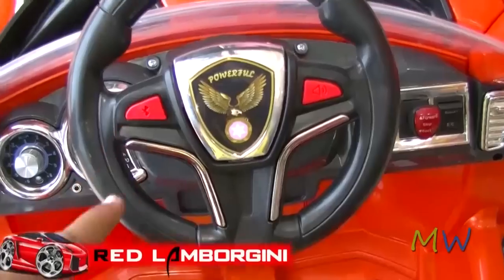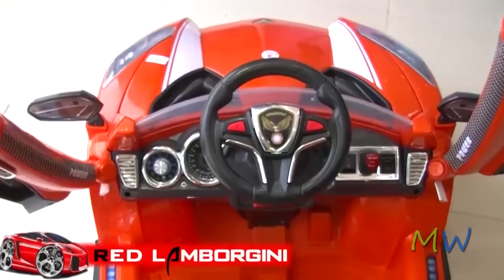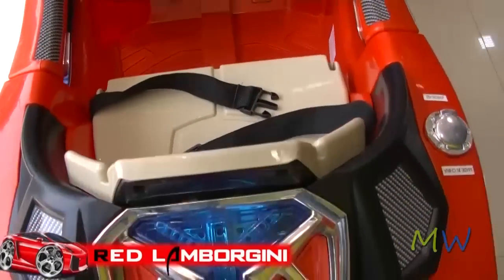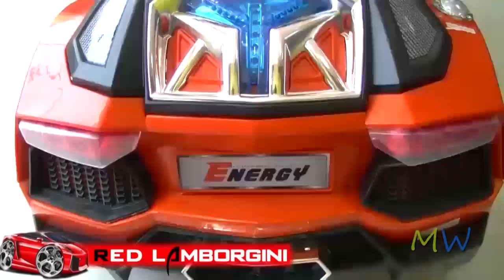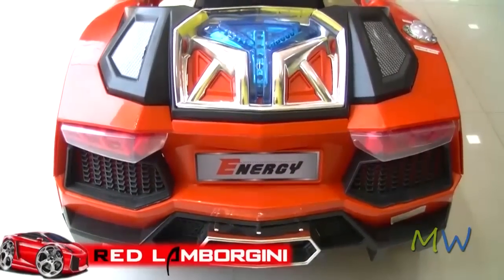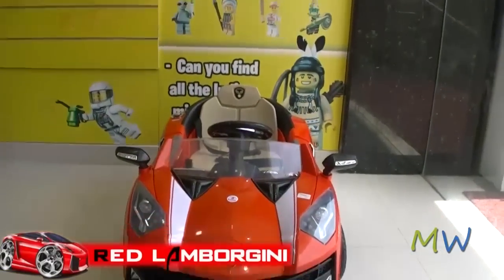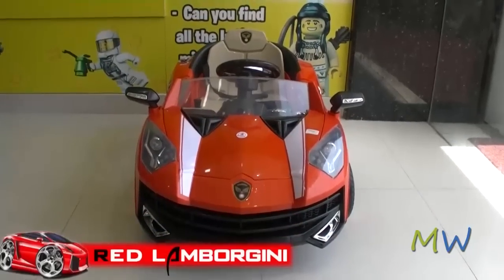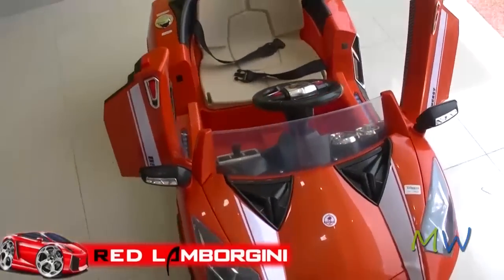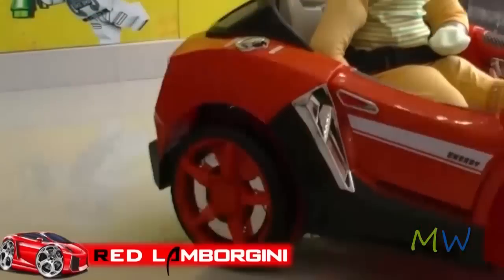You press the MP3 button and your car starts actually playing MP3 songs, and you can change the track by pressing the button again. And you have a seat belt for your safety and wonderful lights on your car, which would make you look wow when you're driving this car. I'm sure you will love to have this at your place, a fancy looking red Lamborghini, my dear friends, electronically operated, which gives you the feel of driving a sports car.